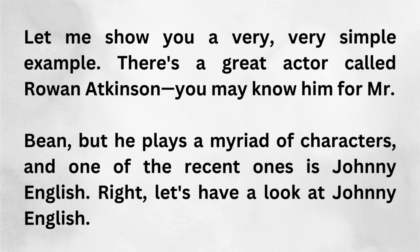Let me show you a very, very simple example. There's a great actor called Rowan Atkinson. You may know him for Mr. Bean, but he plays a myriad of characters, and one of the recent ones is Johnny English. Right? Let's have a look at Johnny English.